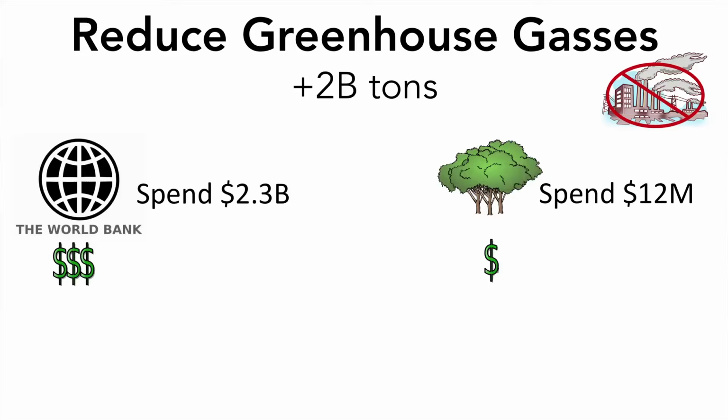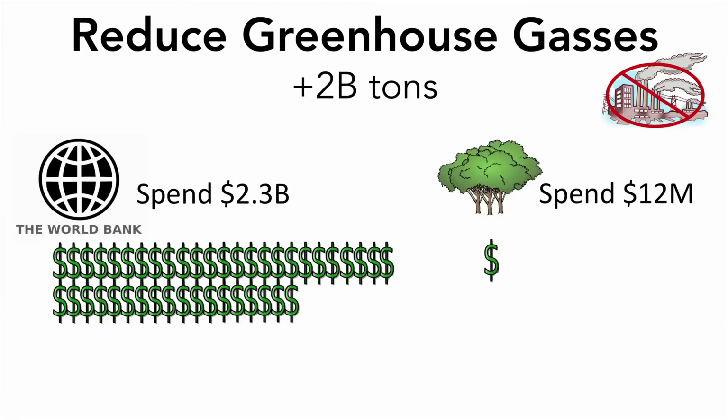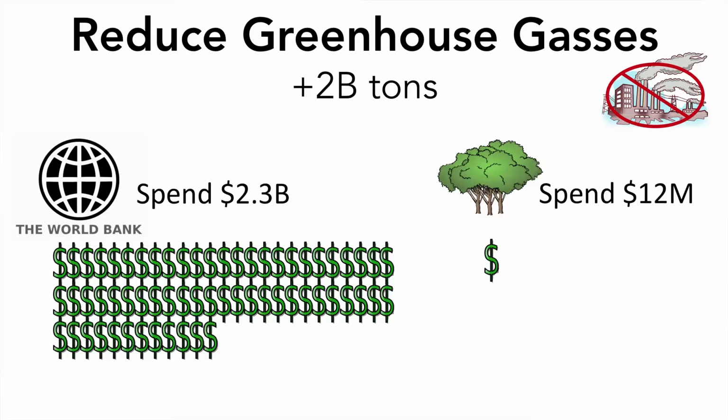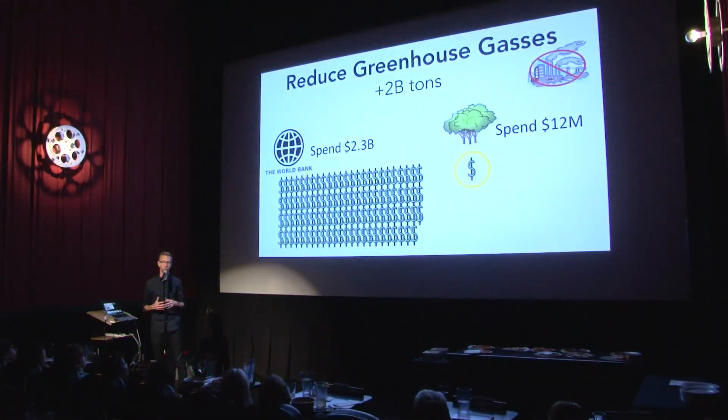In 2015, the World Bank invested $2.3 billion in clean tech projects to reduce global greenhouse gas emissions by about 2 billion tons over 25 years. Each one of those dollar signs is $12 million. They could have, though, just protected $12 million worth of our most biodiverse ecosystems, which would have had this enormous systemic benefit and social benefits as well.